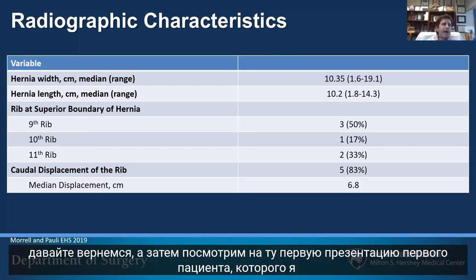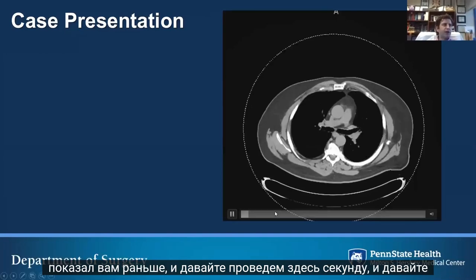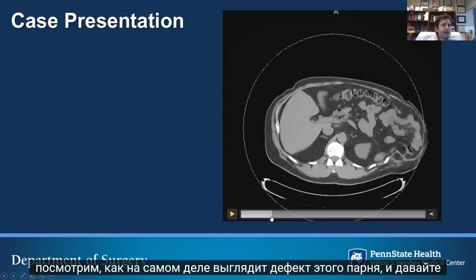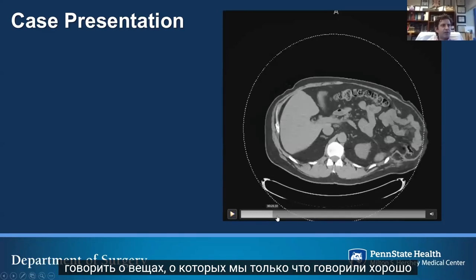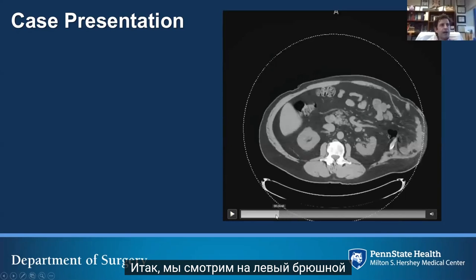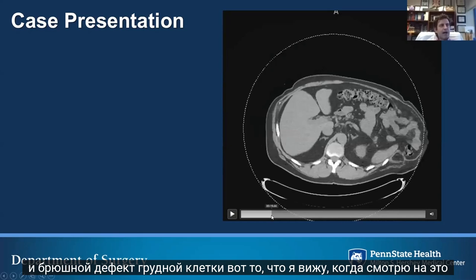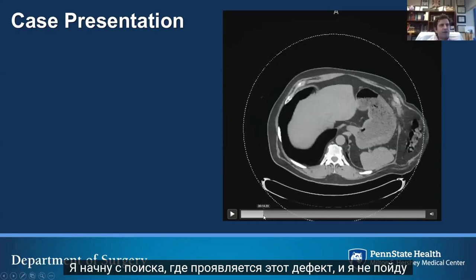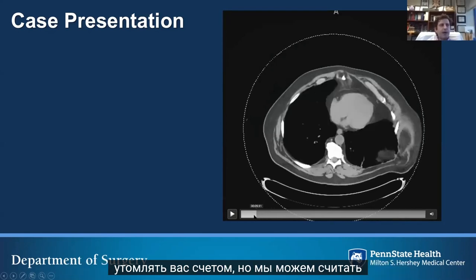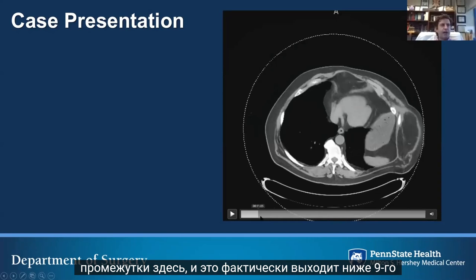So let's go back then and look at that first presentation, that first patient that I showed you earlier. And let's spend a second here and let's look at what this guy's defect actually looks like. And let's talk about the things that we just talked about, okay? So we're looking at a left-sided abdominal and thoraco-abdominal defect here. The things that I see when I look at this, I'm going to start by looking for where this defect is coming out. And I'm not going to bore you by counting, but we can count the interspaces here, and this actually comes out below the 9th rib.